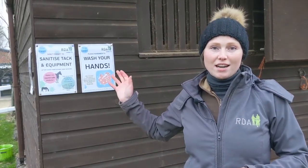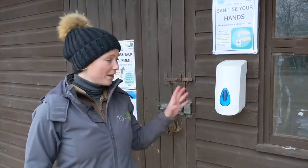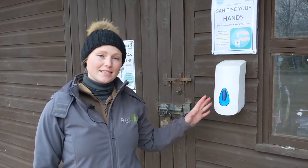Around the site, we've put up posters to remind our clients to sanitise the equipment after use, and also to wash their hands. It's just a prompt so that they remember the COVID guidelines whilst they're here. We have put hand sanitiser dispensers at key points of the yards just to encourage their regular use.